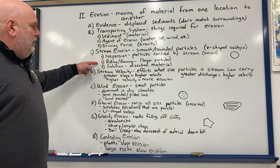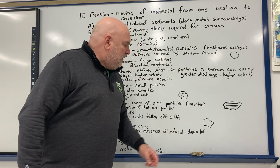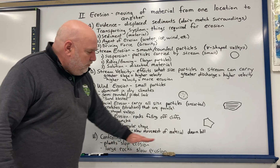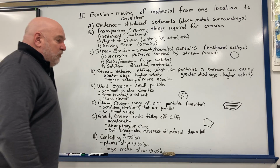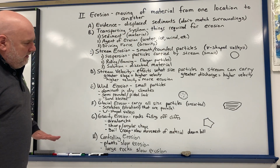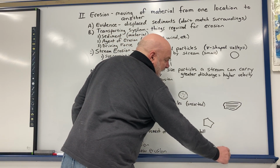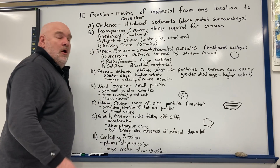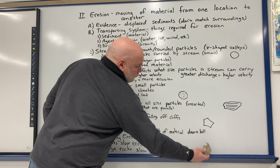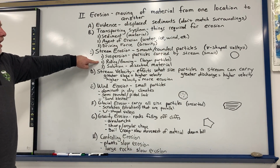Now, bigger particles can still be moved by the stream, but the water might not actually pick them up. Like this rock right there: if this was the bottom of the stream and the water was moving that way, the water probably would not pick up the rock and carry it. But it could still move it. It could push the rock and maybe roll it along the bottom of the stream. Or if the water was going a little bit faster, it could bounce it along the bottom. So rolling and bouncing is how larger particles get moved.